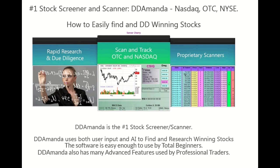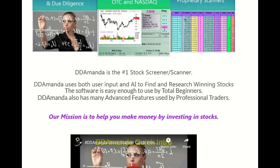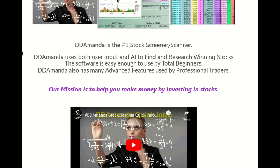Okay, if you trade stocks, or if you're even thinking about trading stocks, this is for you guys. This is what you need. This is DDAmanda. It's the number one stock screener and scanner that's out there. It uses both user input and AI to find and research winning stocks. It says right here, easy enough to use by total beginners. There's really no learning curve at all. You can be finding stocks within about 5 minutes after you log in. It also has a lot of advanced features that are used by professional traders.